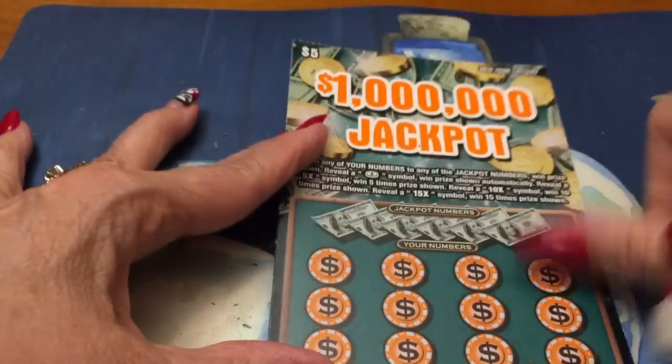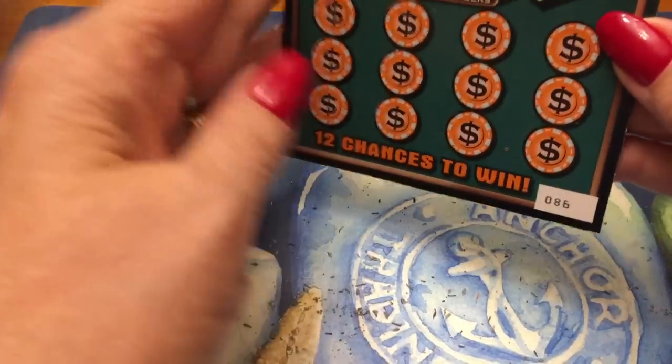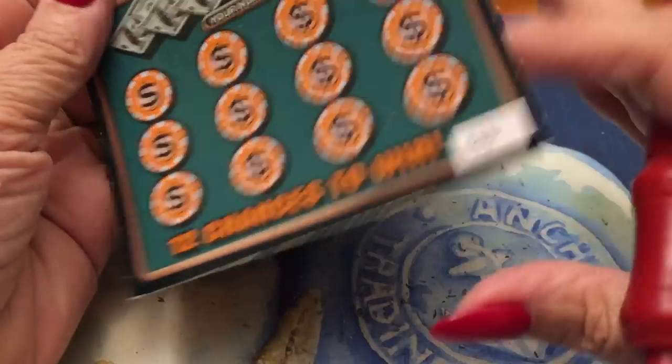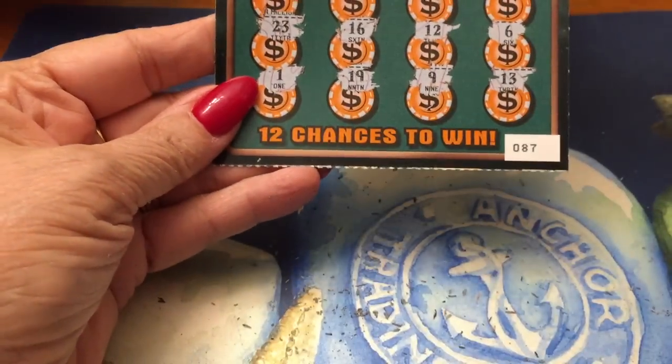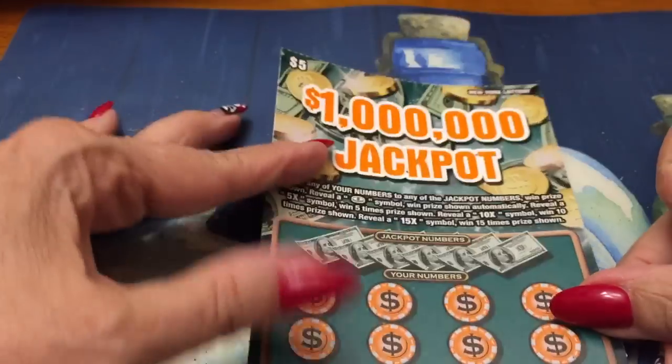All right, so these are all from the same book. They were right in a row. They were tickets. This was 89 and 88. 86, 87. 88 and 89. So there were 4 right in a row. All right, so let's see.